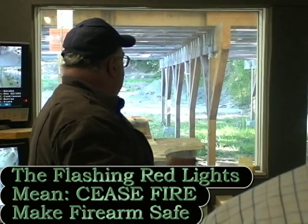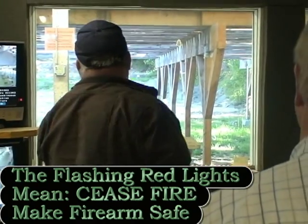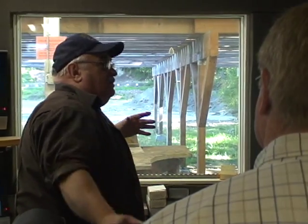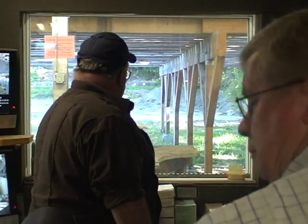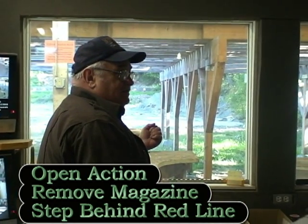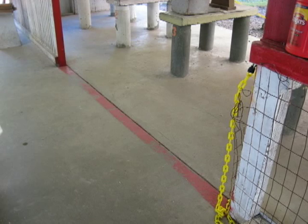Okay? Now another thing we want you to remember is, see these two lights right here? They're strobe lights, just like you see at a fire department or anything like that. When those start strobing, that's a ceasefire. He will call a ceasefire and let you run your own. And what that means is open all actions, remove all magazines, and step behind the red line. The red line is all these red posts where you see the yellow chain.